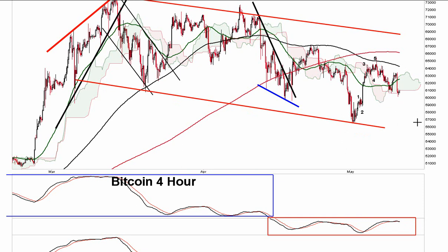Watching, do we get a big sell-off with the CPI and PPI inflation data and Powell speaking next week? Or do we get a bottom, a Bitcoin bottom?